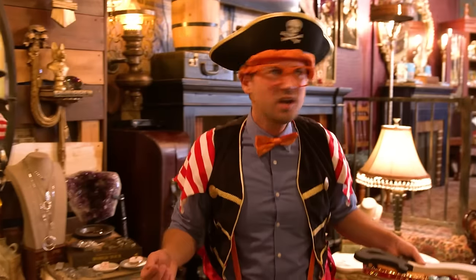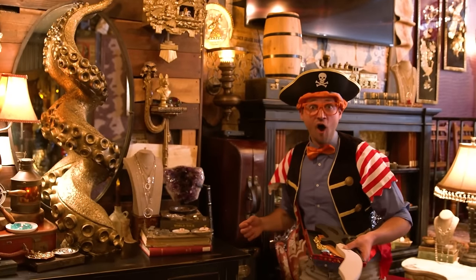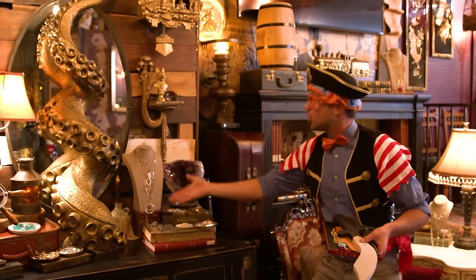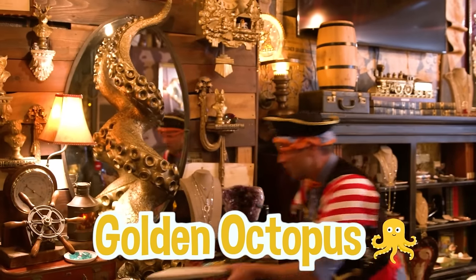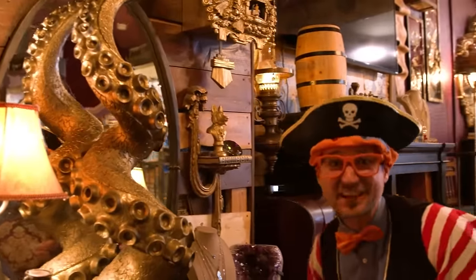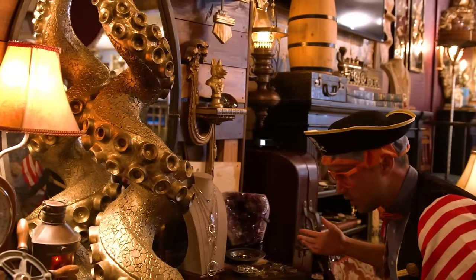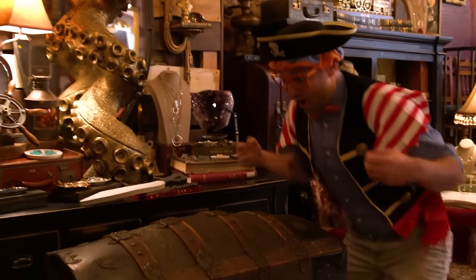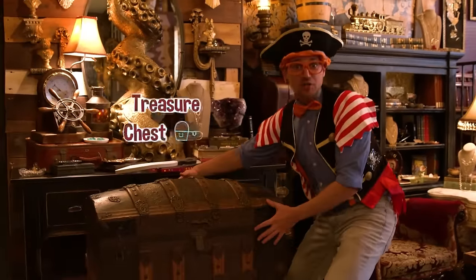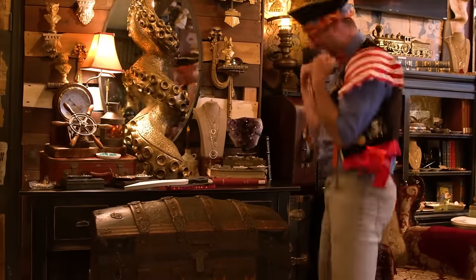Let's see. Do you see it anywhere? Yeah, there it is. It's a golden octopus tentacle. Wow. Look at it. Whoa, it's so great. But where's the next clue? Whoa! Look at it! It's a treasure chest! Yeah, we did it! We found the hidden treasure!